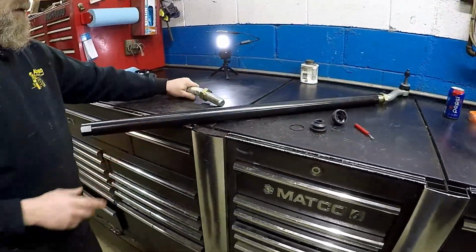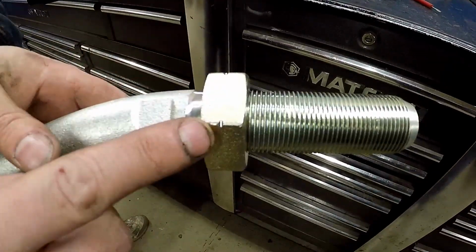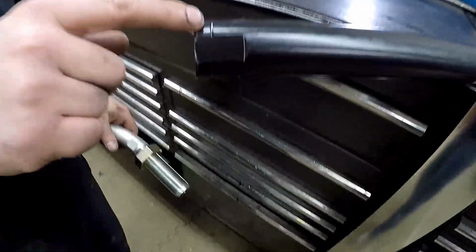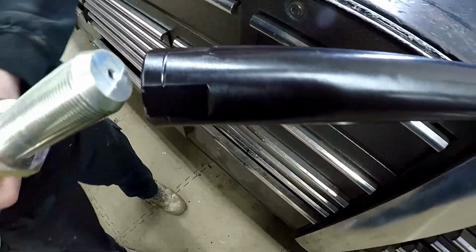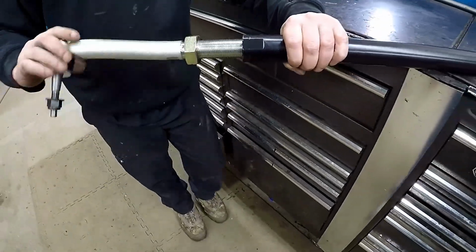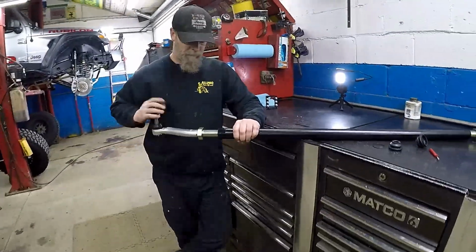If you want to save yourself some headache when you're doing his tie rods, the nut has little notches on it, and there's one on every peak right there. The other end of the tube that it goes to will have a groove in it to signify that these sides go together. Just makes it a little easier not searching which one's left hand, which one's right hand. So it helps.